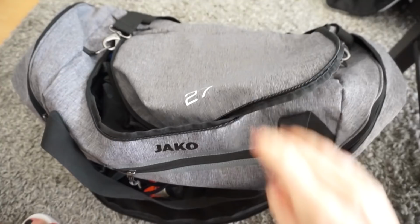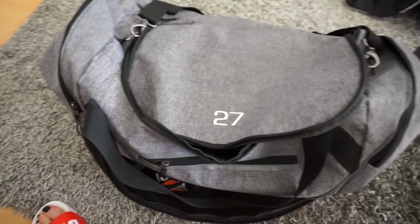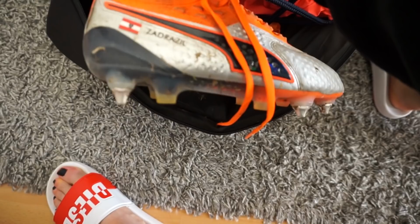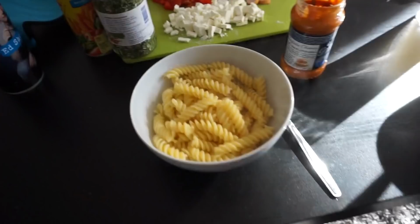So that's right here is the famous bag, number 27 obviously. I have my regular boots. I have the ones with the metal studs, shin guards. I always pack that stuff first, so I don't forget it, because if you forget your shoes and shin guards, you're screwed.